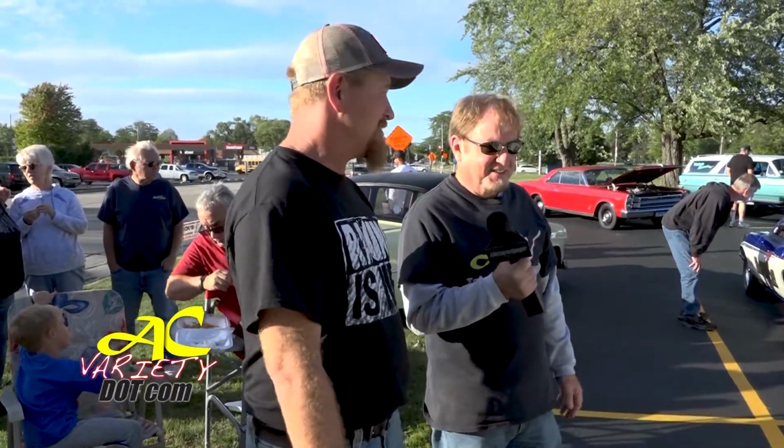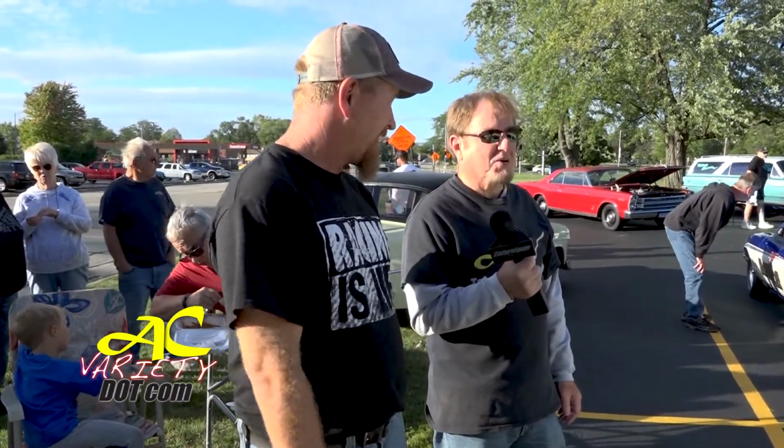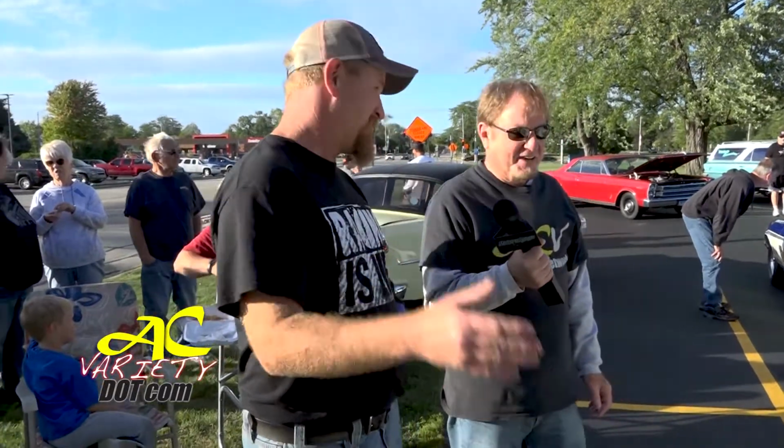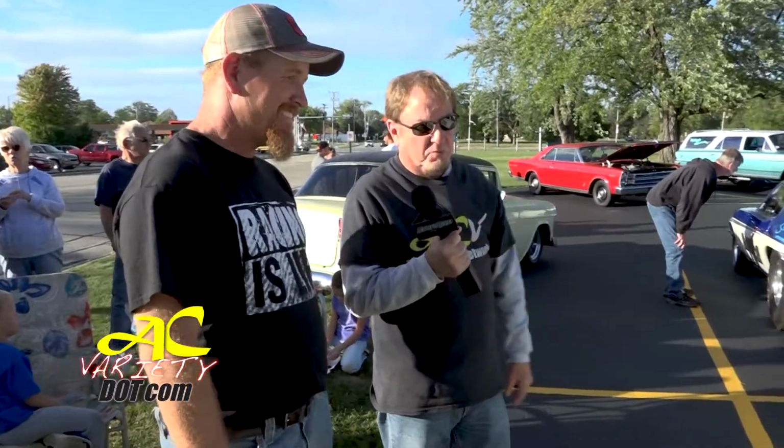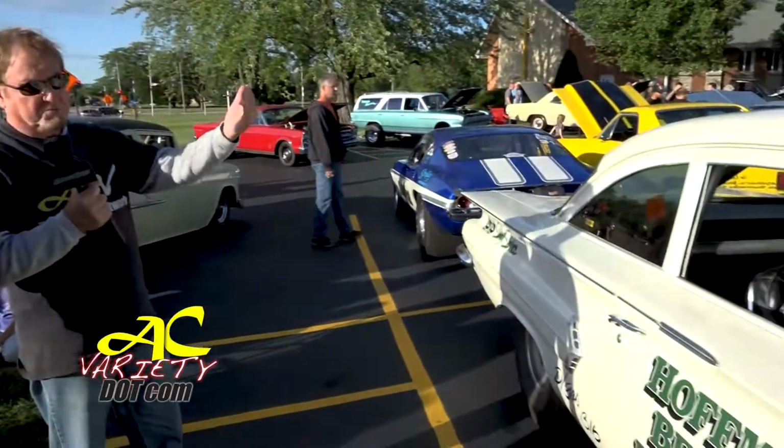Anyhow, it's the first street car I've had since 1996. We've been drag racing since '94, and this is the first legitimate street car I've had since we started. So, when these guys were partnered up, what area of the metro area did they?